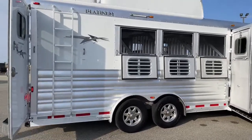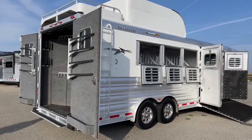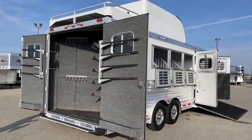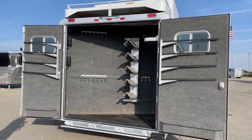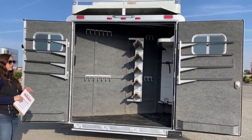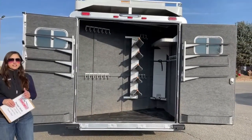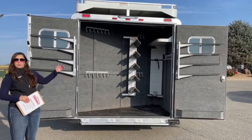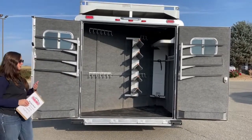So since this is a reverse load, side load, we do have the full width rear tack. I absolutely love this tack setup. It just gives you so much more room and flexibility to be able to store stuff in there. And I also like the little comfort and cushion. If for some reason you do get rear-ended, they have a whole tack room to go through before they get to that first horse. Just a little more peace of mind if something is to happen.